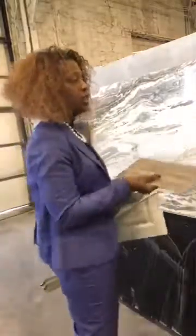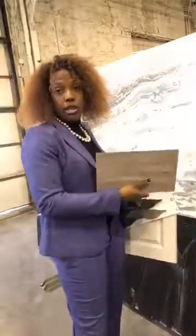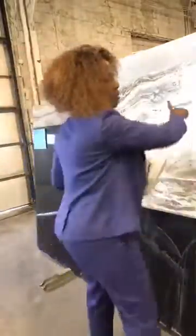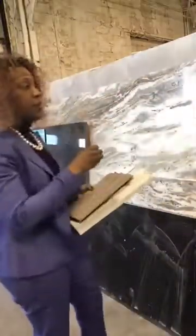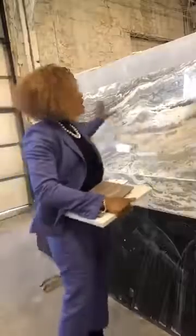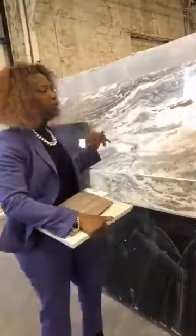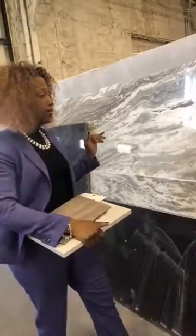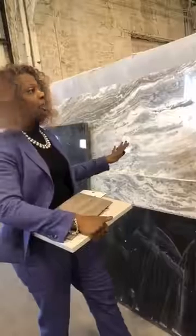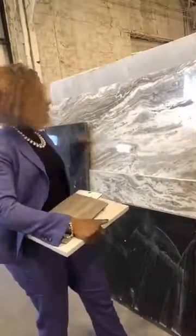The other thing you want to think about is your layout. You want to determine maybe what parts you want where. So you may want this part in your island, and you can let your fabricator know that. Or you don't want this part on your sink wall, things like that. So it's very important to come look at your slabs for your granite countertops, because there's a lot of detail that needs to be decided on.